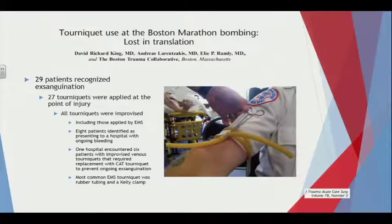And those are including the ones that were applied by EMS, the first responders, the paramedics and EMTs. He did say that he did find one picture or a video of somebody with a commercially applied tourniquet in the field, but he couldn't find what ultimately happened to that patient, so he couldn't really comment on it. So of those 27 patients, he found documentation at the hospital on 8 of those patients saying that ongoing bleeding was occurring when they reached the hospital.